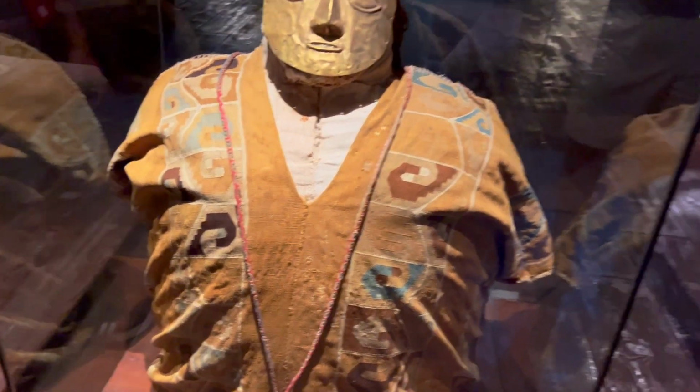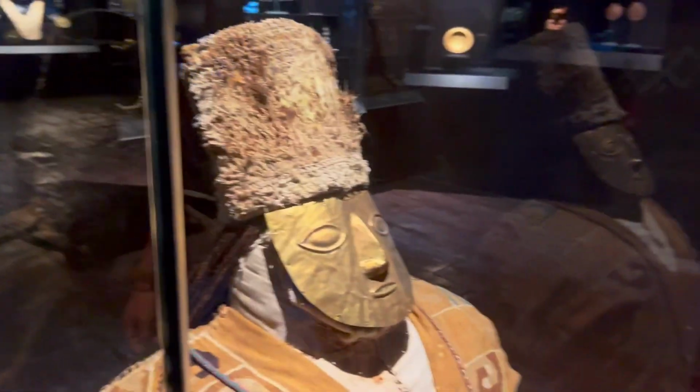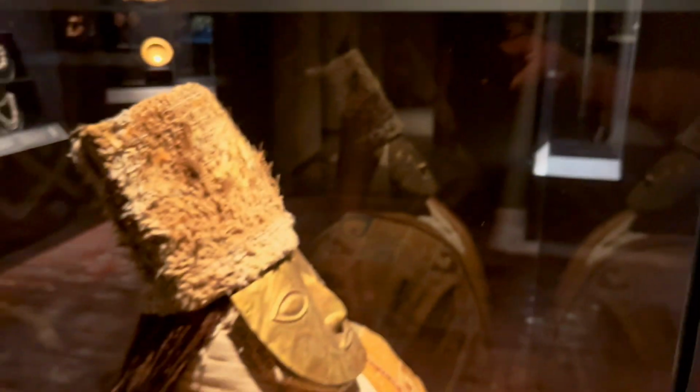If you want to see an X-ray of this, it's here. There's a baby inside. They didn't open it and they won't do it. They want to keep it closed. It's there, and they are real hair. That's amazing, guys.